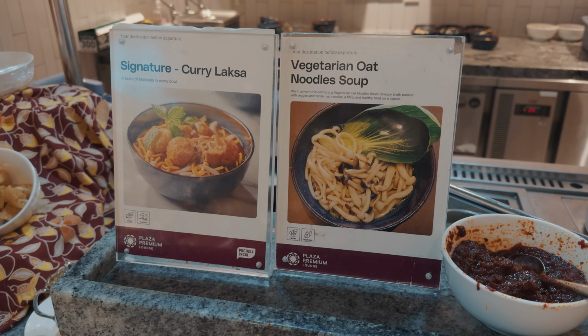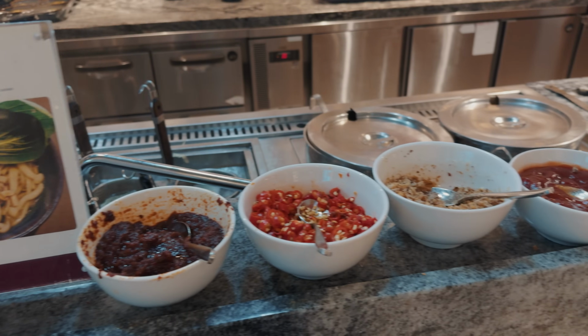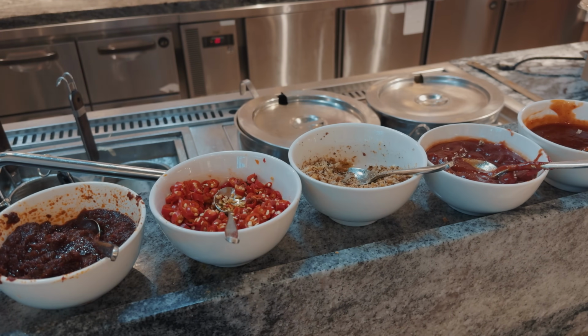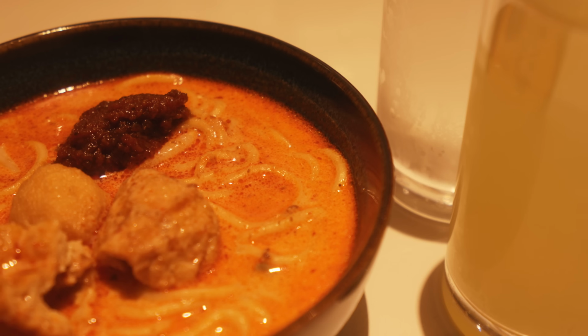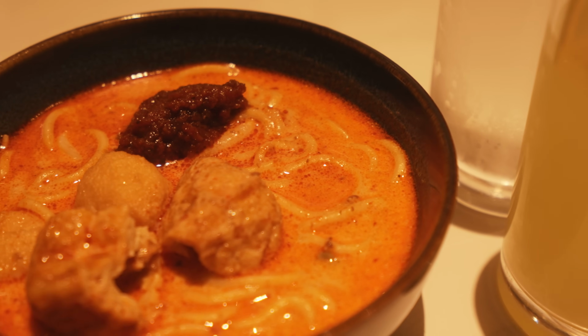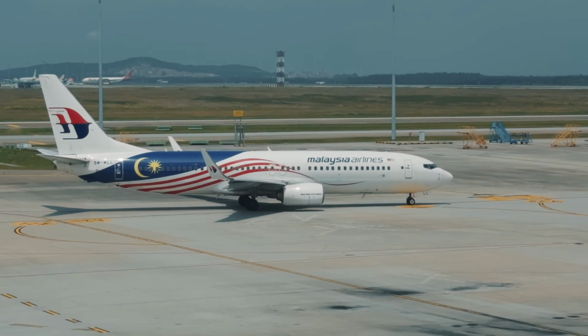eye was definitely the signature curry laksa. Even though I wanted to save my appetite for the meal on board, I couldn't help but order one, and I'm glad I did. I got a calamansi juice to go along with it. After spending some time in the lounge, we made our way to the gate.